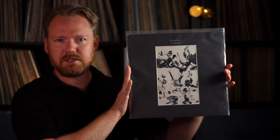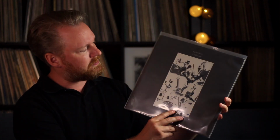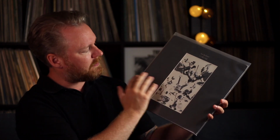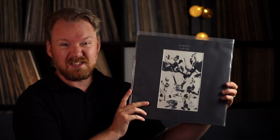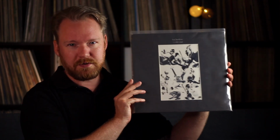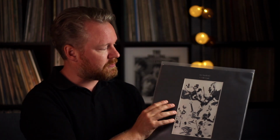On the Spaceship label, but the cool thing with this is that it has this die-cut cover with a plastic film or window on it that is a part of the cover artwork, and you don't see this intact in good shape every day. So if you're looking for this one, which is one of Gentle Giant's best records, I urge you to find one in really good shape of the window.